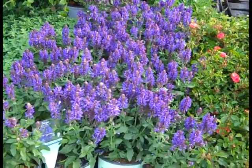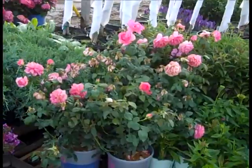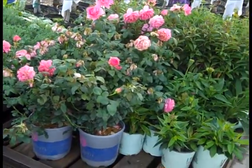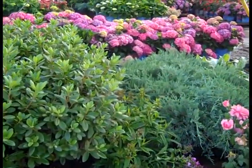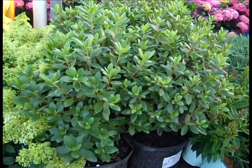This is a Plants at Work plant. This one is Blue Marvel. These Truly Bloom roses are really looking awesome, guys. A lot of buds and blooms on those. Here we have Gray Owl Juniper. In the background there we see Summer Crush. I'll give you a closer look at that. Some of the PJMs are coming on board.